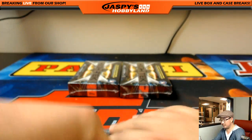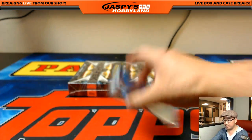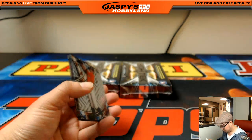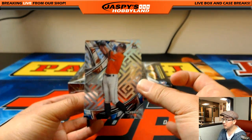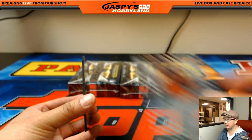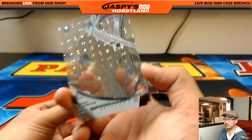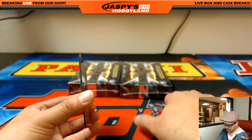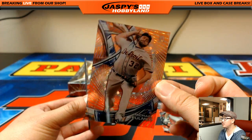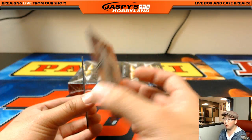All right. Three boxes to go. Good luck, everybody. Ichiro, just pulled his autograph earlier. Jackie Robinson, Buster, and Jason Varitek title. Nice one for Greg and the Red Sox. And nice Michael Fulmer, we had the auto earlier. So once again, that's the Red Orbit Diffractor.